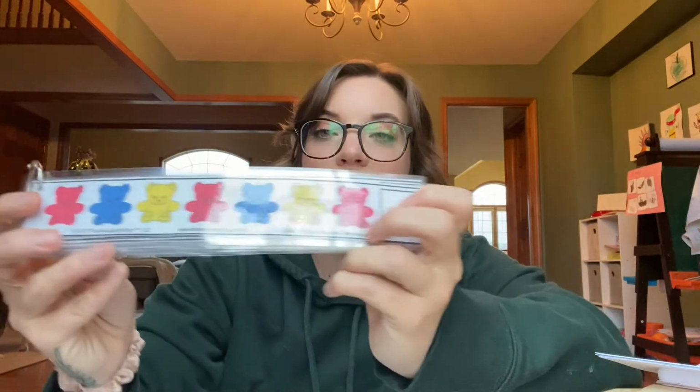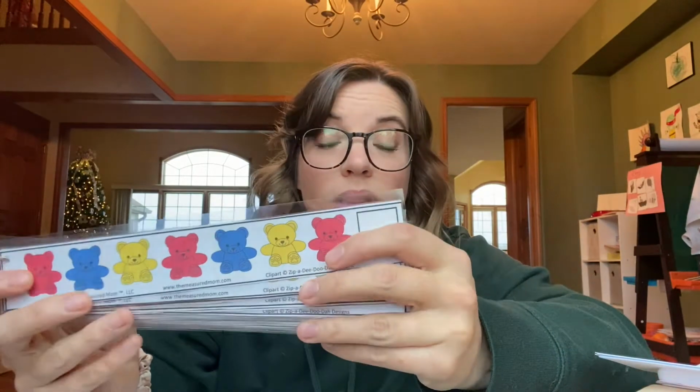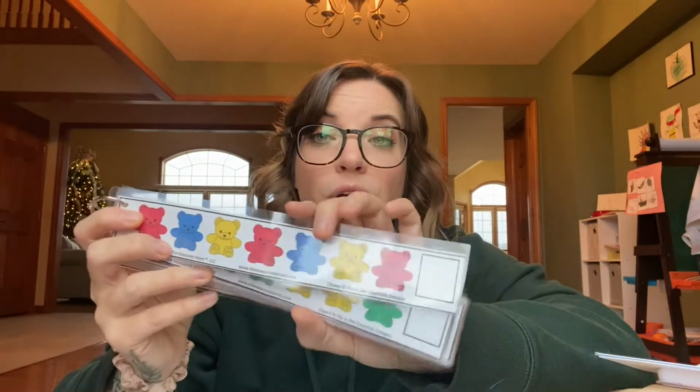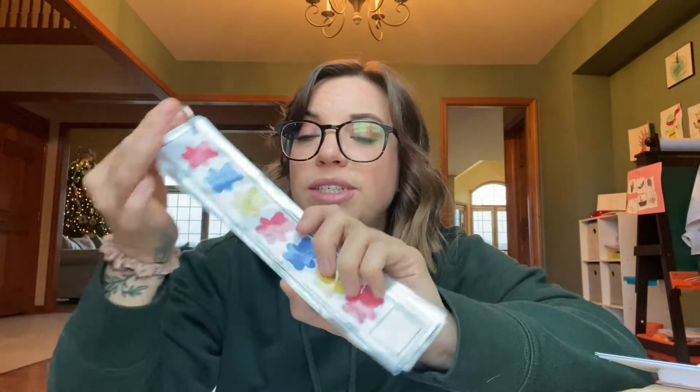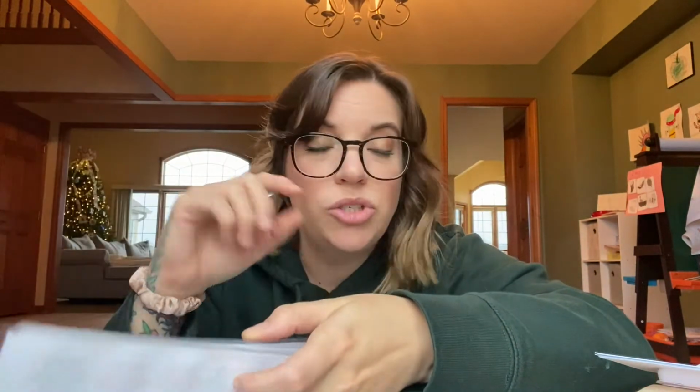I printed these out. They're from themeasuredmom.com. I'll put the link in. It's a free printable, and these work well for her bear patterns. I just laminated them and hooked them on a binder ring. We say the pattern out loud and then she finishes the pattern with her bear. Those counting bears you can get anywhere, but I got mine off of Amazon a couple years ago.